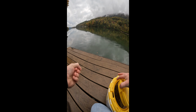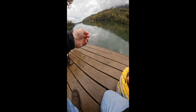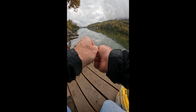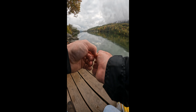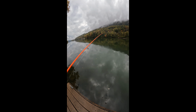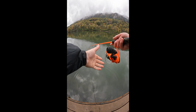Let's grab another minnow here. Like I said, if you follow the channel, you know this is one of my favorite ways to fish. And it's not because I can't fish with artificial. I most definitely can. I have plenty of videos where I do. I prefer to fish like this. You can see we're going in his mouth and out of his nostril. That way, when you put him in the water, he can still swim.